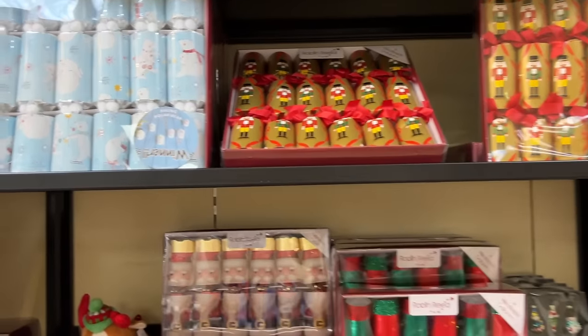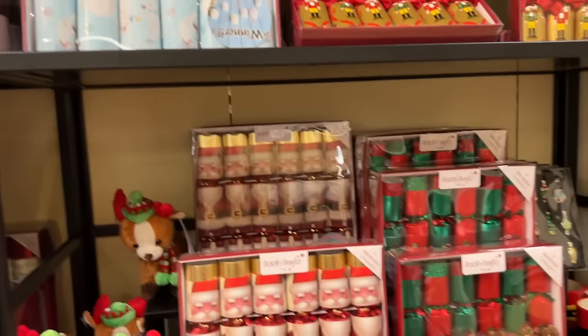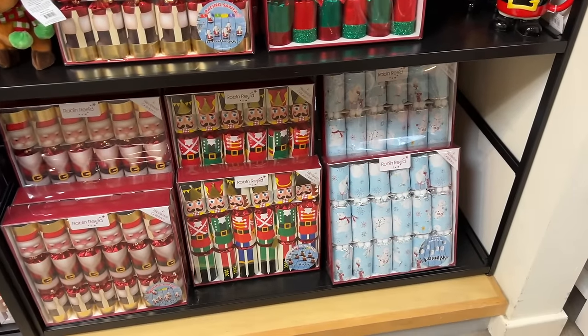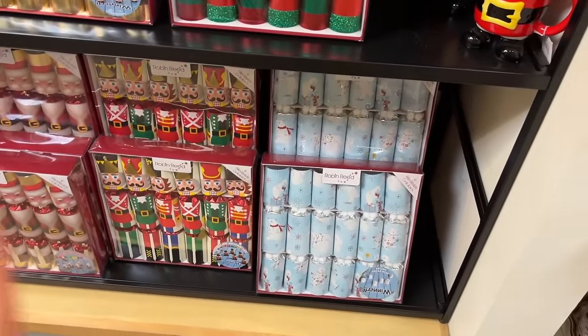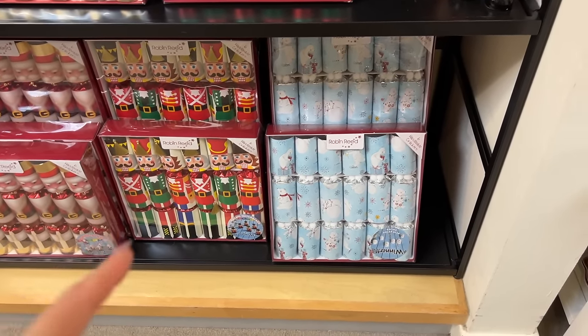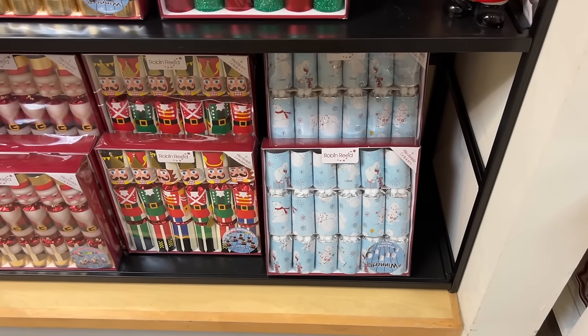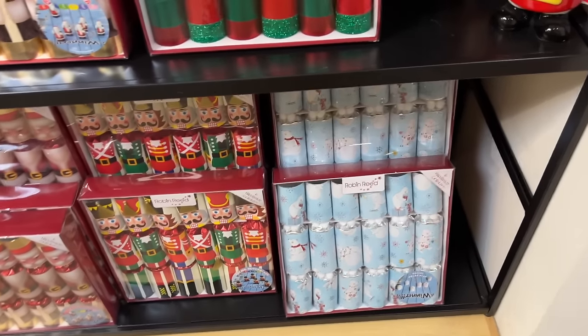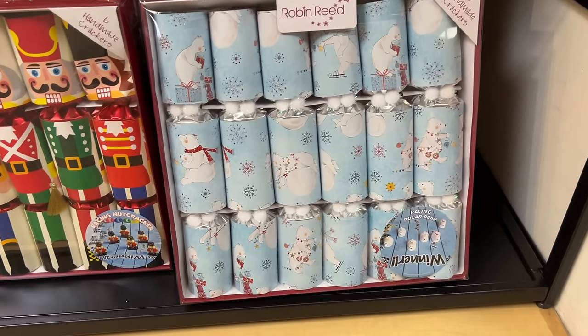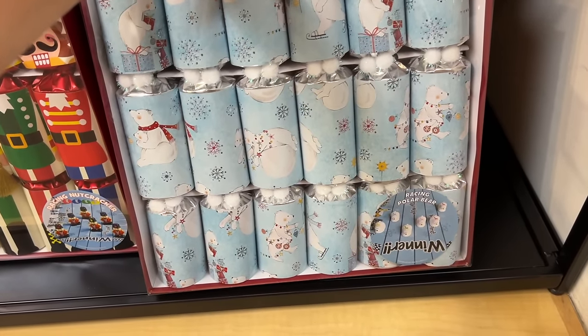Found the Christmas crackers. This is always fun, and it just reminded me that I've just come from the reject shop filming there. There were Christmas crackers that I wanted to buy, and I forgot to get them as I was leaving, and I'm bummed because now I have to try to remember to get them before I'm leaving the whole shopping complex, and I feel like I'm not going to remember.